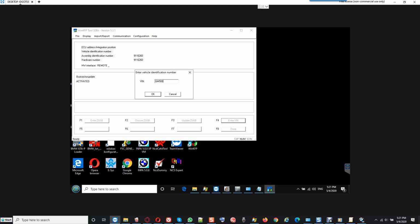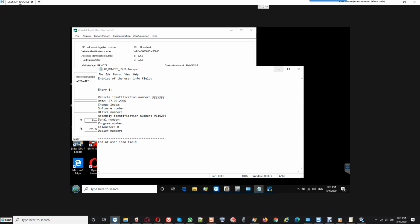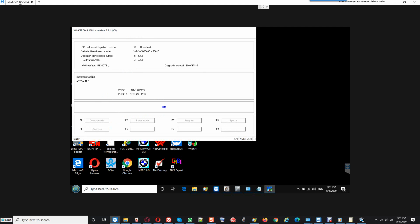GM5. That is it, 1234567. Let me see. Done. Let me see if it goes through. Alright, cool. Done. It said the user info field can still be programmed one time. Let me go through with it and see. You'll hear some little gum sound in the car as the light module is being interacted with by the diagnosing system. Yeah, the lights just blinked. Let us see what will play out here.